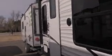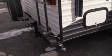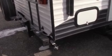Door into the bedroom. Power awning. Outdoor speakers. And a rear entrance door. Roof ladder, and a barbecue rack sits on the bumper and swings around so that it would be accessible just by the rear corner here.